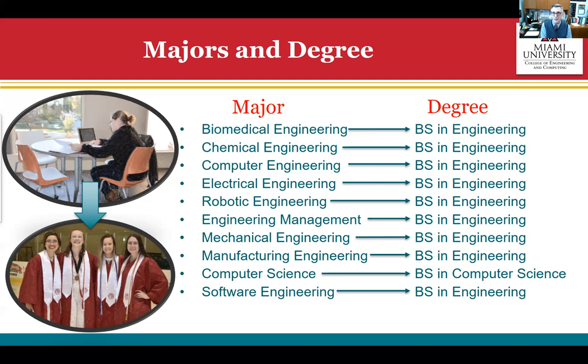All of our degrees, except for robotics engineering and engineering management, are ABET accredited. There's two different reasons why those degrees are not ABET accredited right now. Robotic engineering is our newest degree. It was just approved by the state of Ohio this past fall. And the class that's going to join us in the fall of 2021 will be the very first class that can actually start as a robotics engineering major.